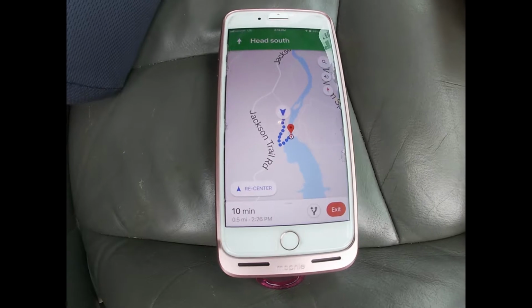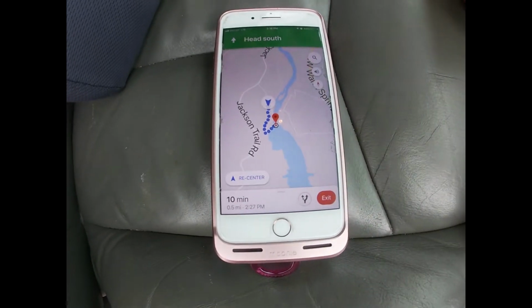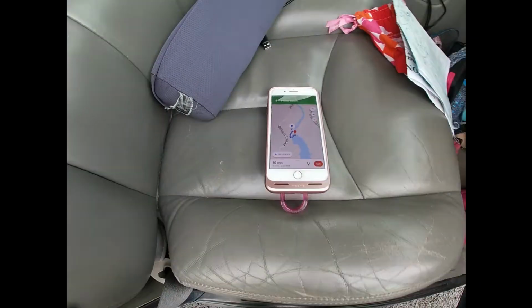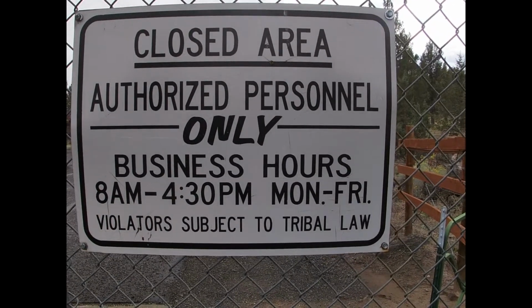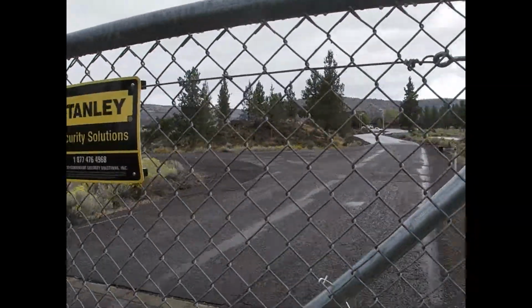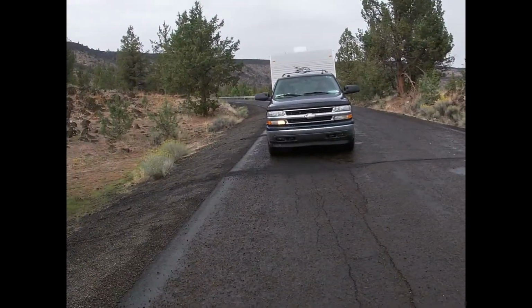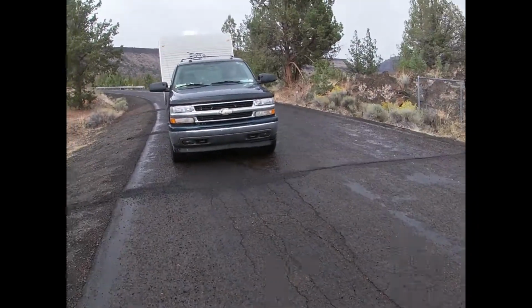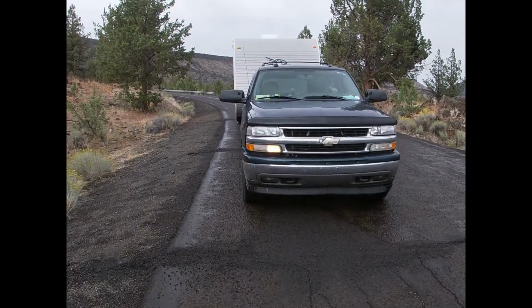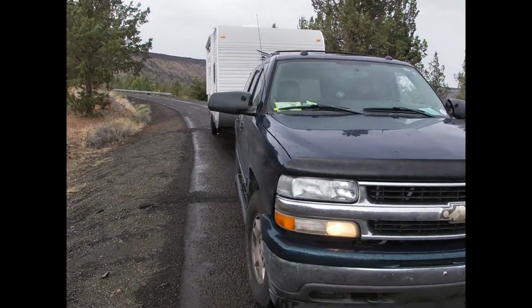This is where we are supposed to be spending our night, at the Bureau of Land Management on the Deschutes River. However, authorized people only, violators subject to tribal law. That's kind of scary. So here we are, it's a Sunday. There's John, and he's gonna back the camper up a long, long way.